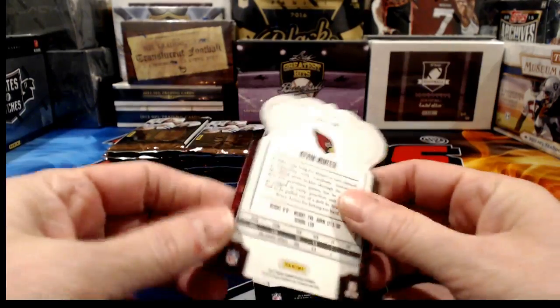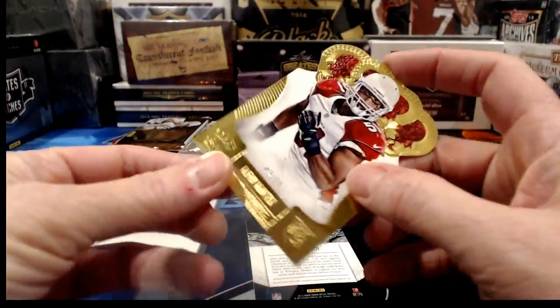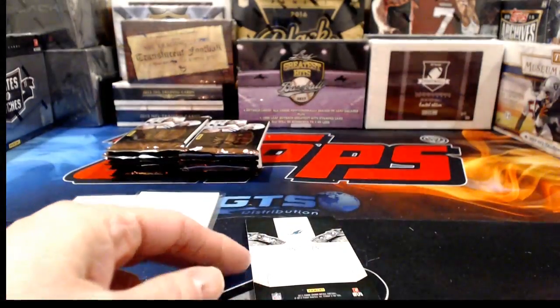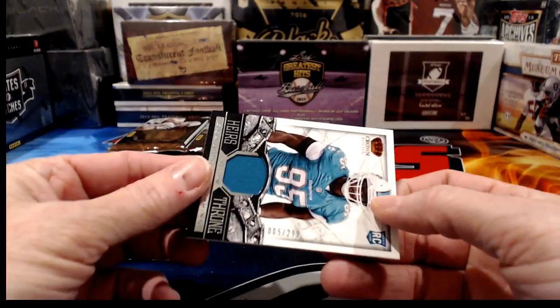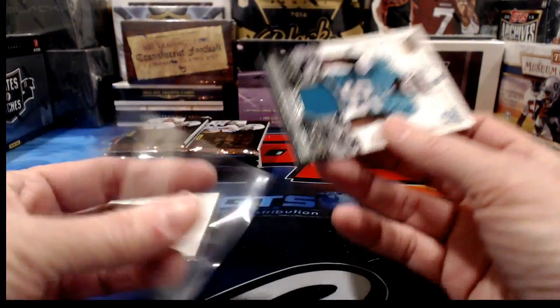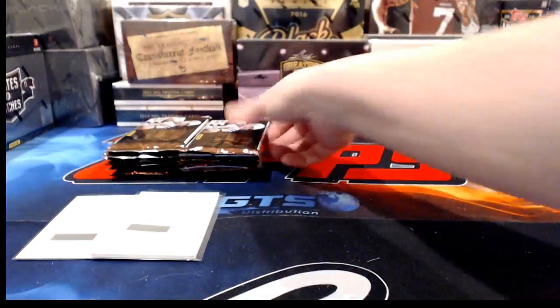This is numbered to 99, Kevin Mentor for the Arizona Cardinals. And Dion Jordan, once again, coming out for the Dolphins. That one is to 299 with a little relic hit.